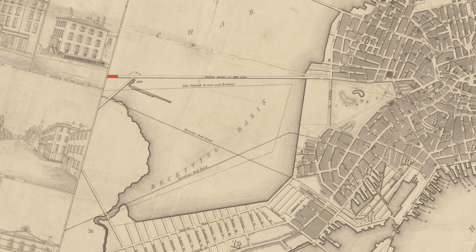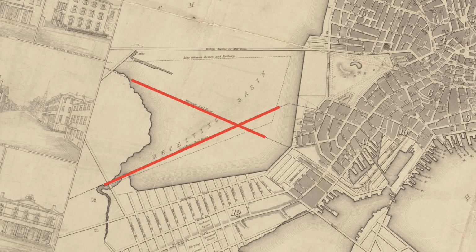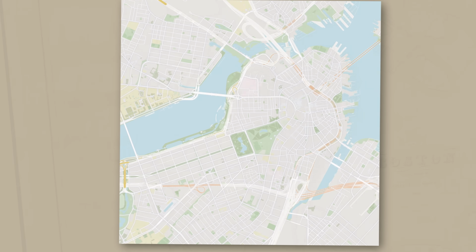There was a dam built there so that it would operate similar to Mill Pond, but it wasn't very effective and never worked really well. And then later, railroads were built across it, which made it even less effective. But the railroads did provide a much easier way to bring in a lot of soil for the landfill.